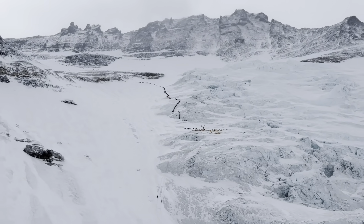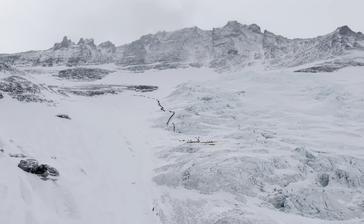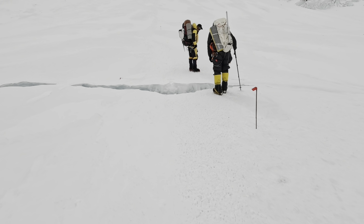But as you can see, we got what we call the Black Mamba here. Pretty much the biggest teams are all going up to Camp 4 at the same time, so it makes that crazy line. Nice crack right here.